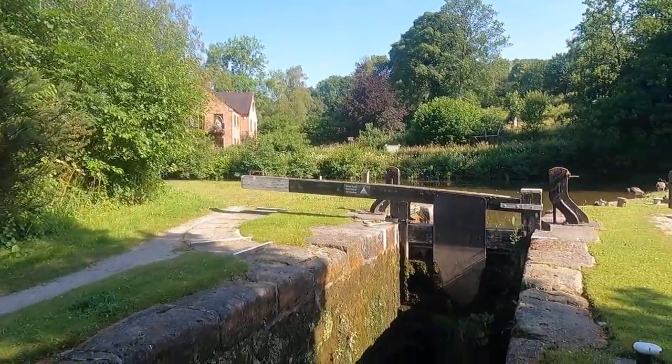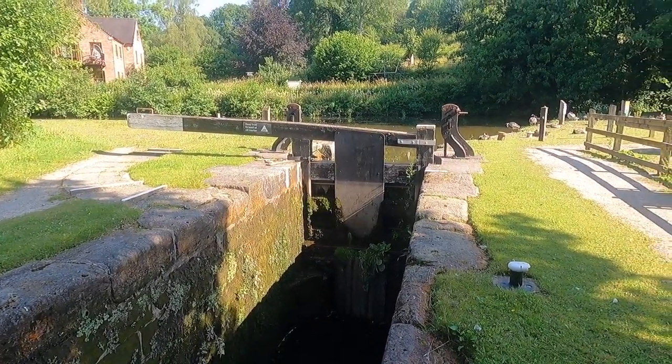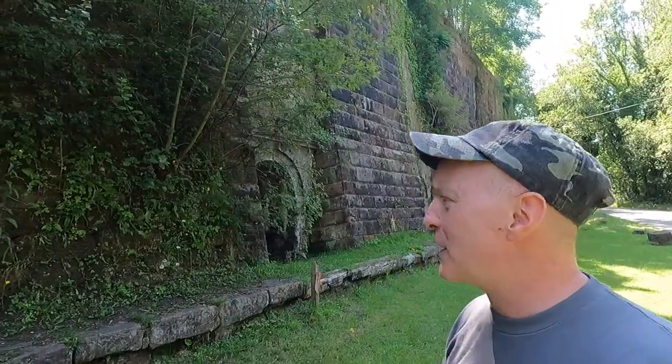It's very idyllic. We're just here on the Caldon Canal. Beautiful, beautiful place, but it never used to be like this. Allow me to tell you the story. So we're just here in a little place called Froghall, and we've got these lime kilns here. So we'll take a look round. We'll take a look at them.